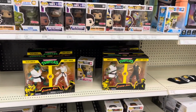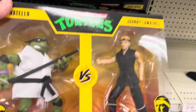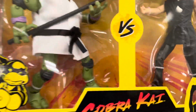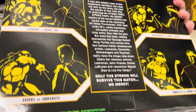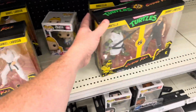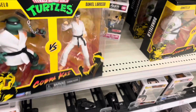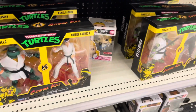And this is what I want to show. Now, I didn't get these because I don't think they look that good, but I thought it was very interesting. I don't understand who came up with the idea that it's a good idea to cross over Karate Kid with Ninja Turtles. In what possible universe could they cross over? It doesn't even make any remote sense. First of all, just logistically, Karate Kid is in California and the Turtles are in New York.